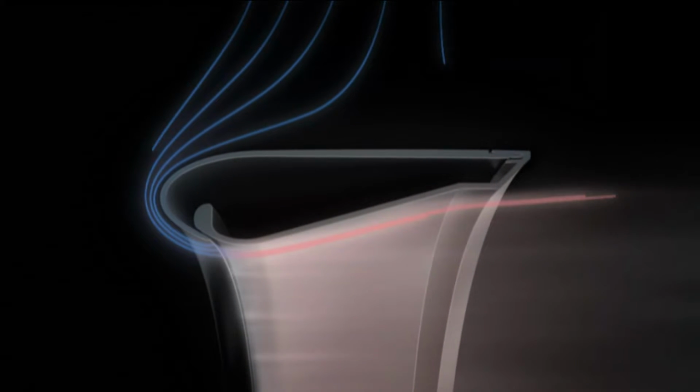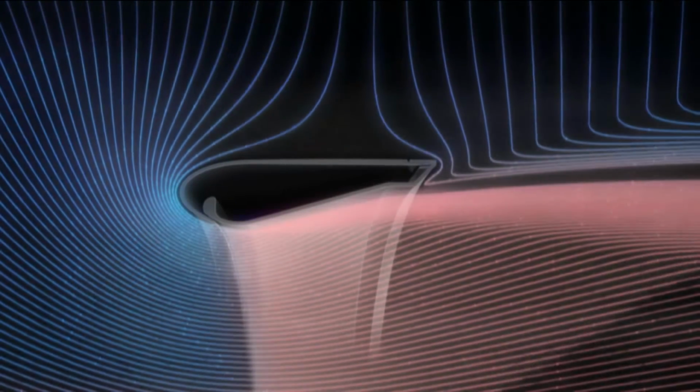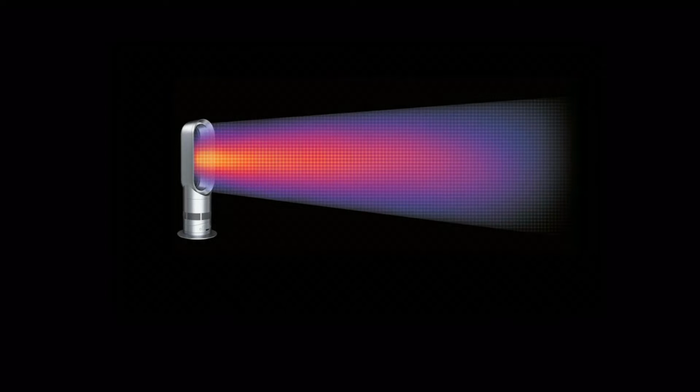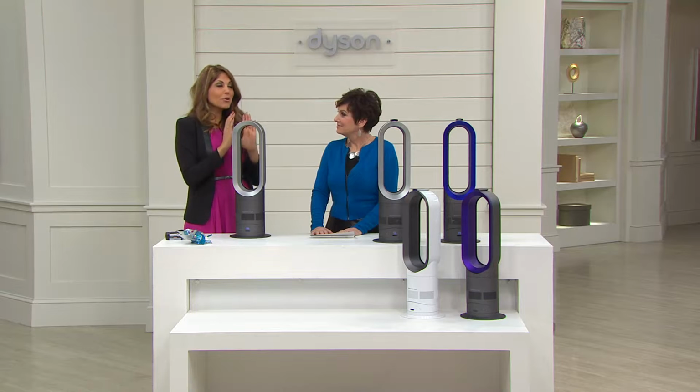So you're getting heat quickly. That blue represents cool air. As it moves through the machine, it becomes hot air. So you're going to get long-range heat projection, which means long-range heat blowing at you and toward you. This same machine that does the heat is the same machine that does high-velocity cool air when the summer months come. So this is something you have out all year long. You don't put it away. It's seasonless. It's also great for anybody who lives anywhere in the country.